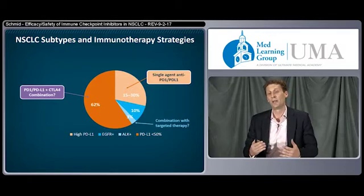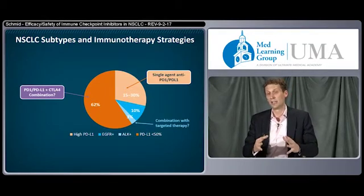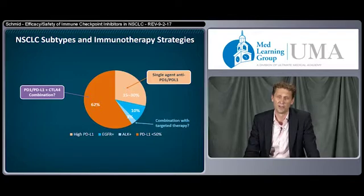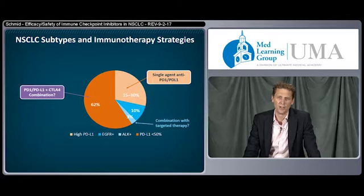Again, for these patients, we need to wait for combination data of immune therapy and targeted therapy, and at the moment we can't define the optimal standard for these patients. But for the large group of patients who are PD-L1 negative or have lower PD-L1 expression, although being PD-L1 positive, the question is, what is the best strategy for these patients?